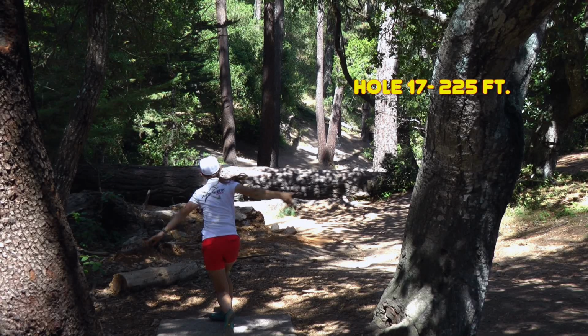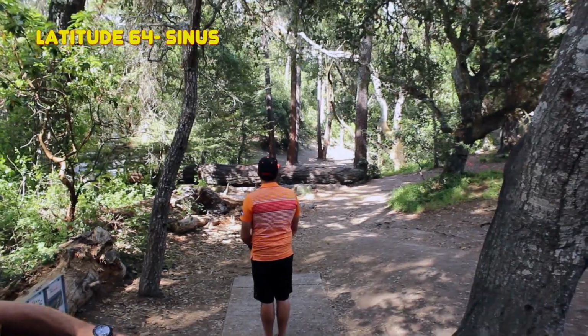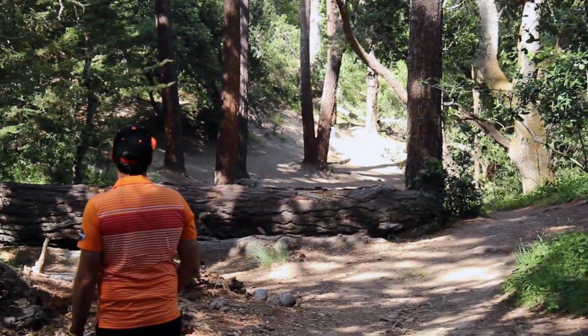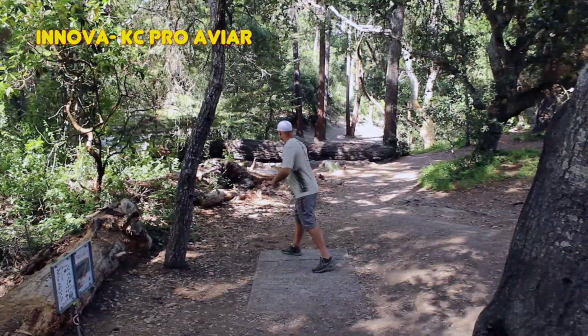Up next is hole 17, Gravity / the Lady. It's got a really fast screen. It's a tough one to birdie, even though it looks so short. The approach is just a putter that kind of hyzers out just before that V tree, and then your disc will kind of nestle down into the basket almost.